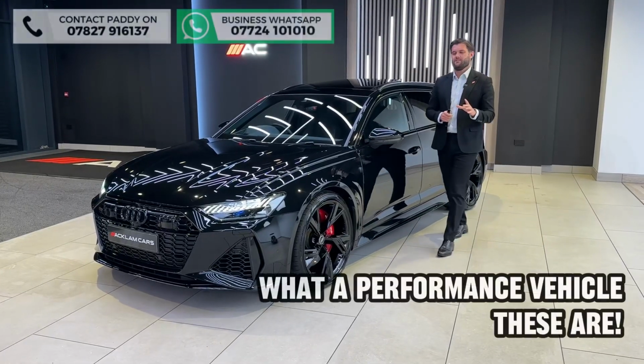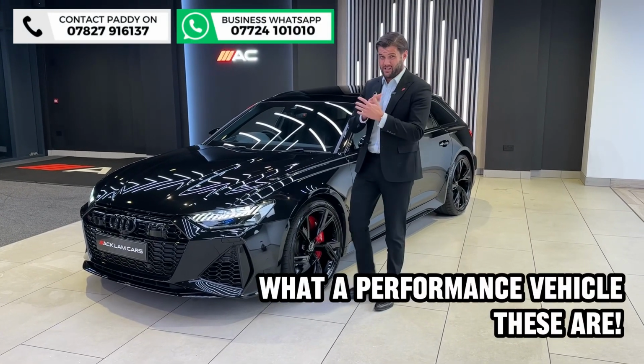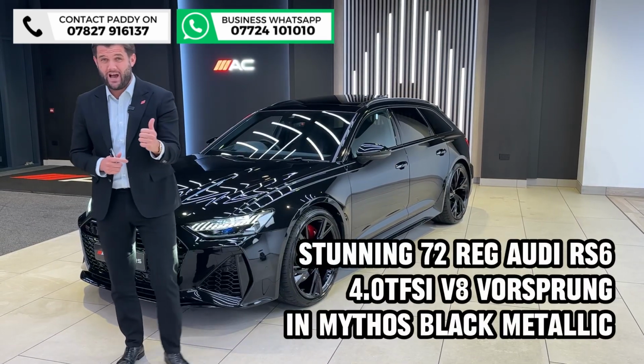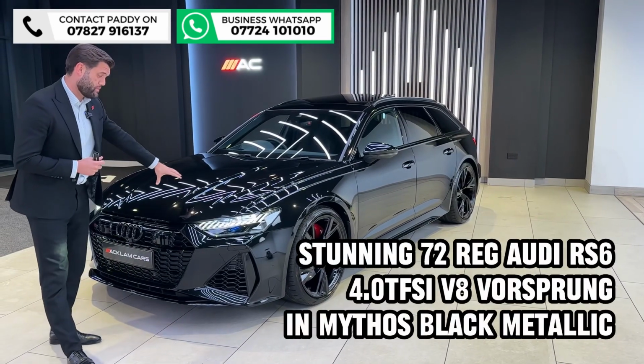Now, I'm a massive Audi RS6 fan. It's a car that does it all. Not only does it do it all, it does it in a ridiculously quick time. 4-litre V8, 600 brake horsepower.